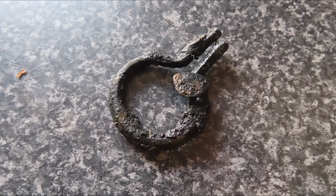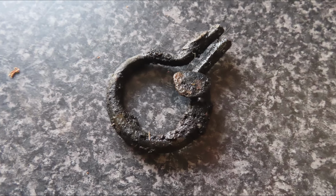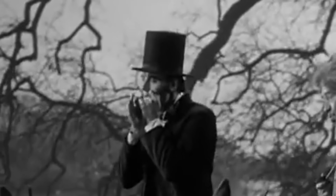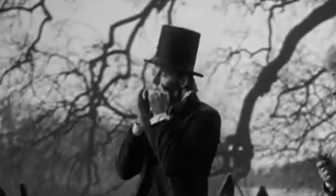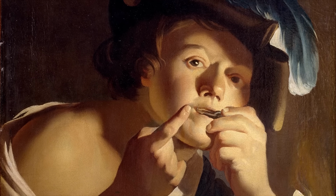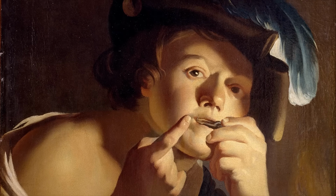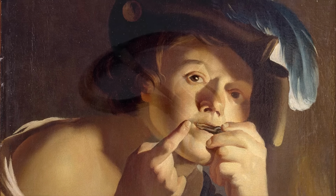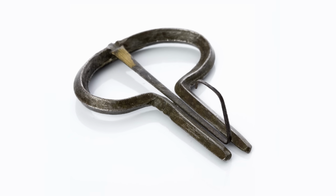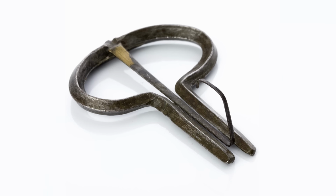The Jew's harp is a small ancient musical instrument used across many cultures. It produces sound by plucking a flexible reed while holding the frame against the mouth, which acts as a resonator. Dating back over 1500 years, it's been found in regions from Asia to Europe, often used in traditional folk music. Despite its name, the instrument has no direct connection to Jewish culture, and its true origin remains a bit of a mystery.